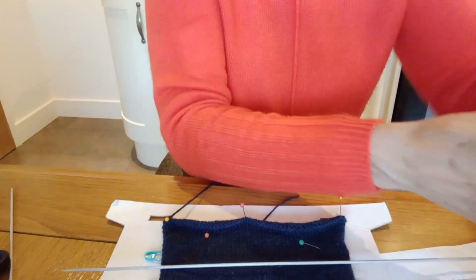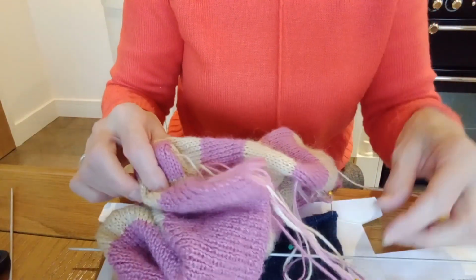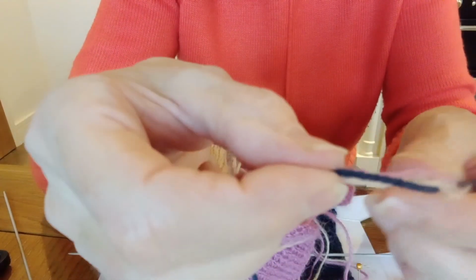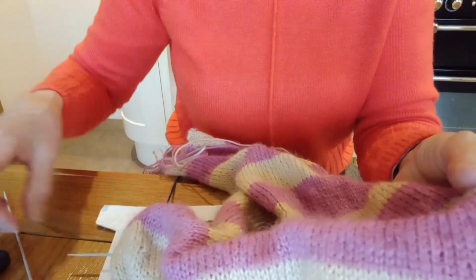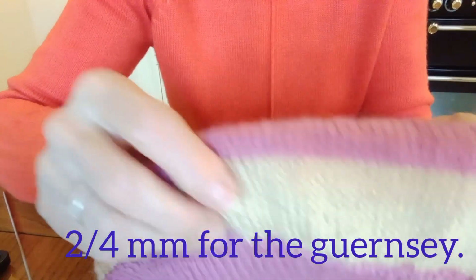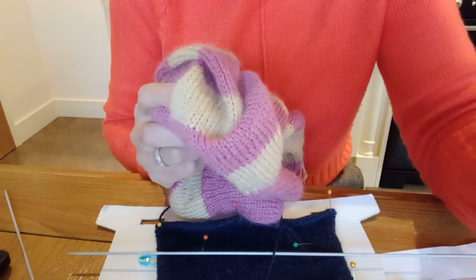So if you do prefer a softer feel, you need to get a thicker needle. And I'll just show you, as I was saying earlier, this is in 4-ply, which is slightly thinner than the Guernsey wool. But because I've knitted it with bigger, thicker needles, these are 3 3/4 millimetre, whereas the Guernsey is 3 1/4, you can see that tension is a lot looser. So that's a tension swatch.